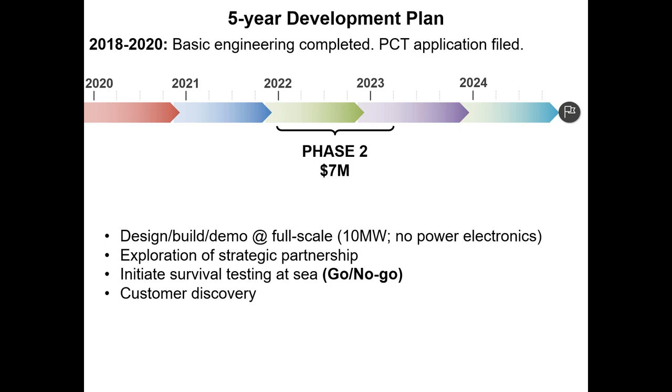The second phase then goes a little over a year, starting in 2022. Here we design, build, and demo our system at full scale, so 10 megawatt scale, but excluding all the power electronics, which are a huge part of the cost. We will use the demonstration power to just do something like have a dummy load, like make steam, because this lets us demonstrate at 10 megawatts much more cheaply than if we were to make electricity, because there's enormous costs associated with the electrical infrastructure. So this lets us get a 10 megawatt turbine in the water making power, but just making steam with that power instead of making electricity.